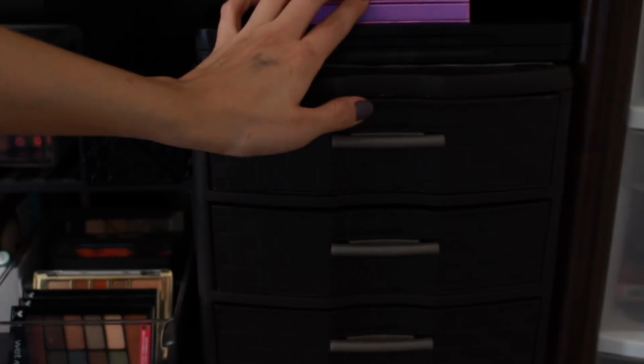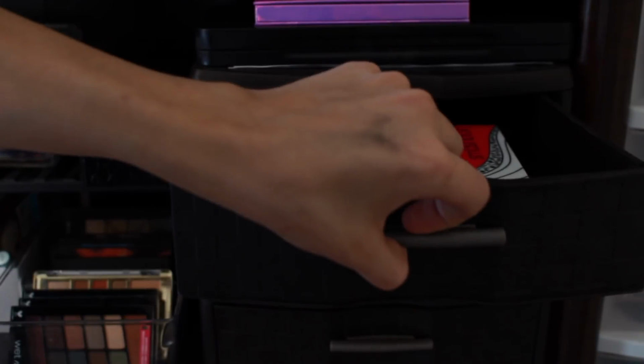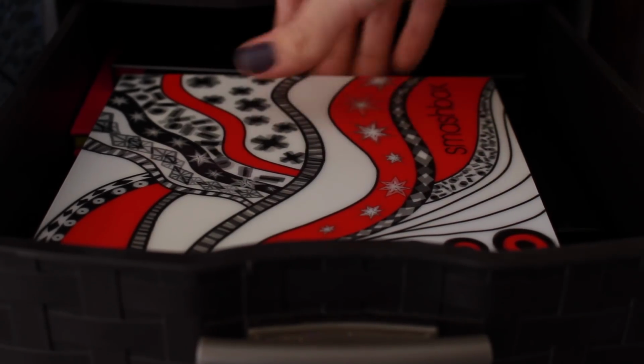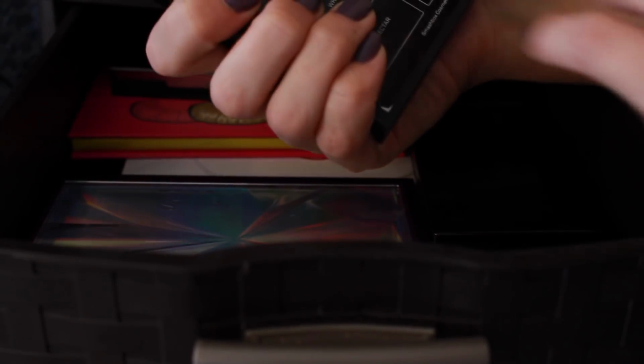Okay, so I'm going to put this here for now, and let's just look in here and see if there's anything I want to try out for the next month. I know, it's so dark in here. This is the Smashbox, what's it called? Drawn In Decked Out palette. It was their holiday palette.